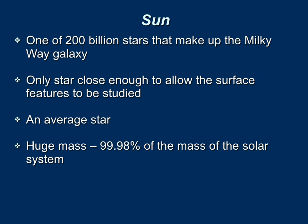And later on, we're going to be talking about our solar system and the creation of our solar system. And I just want to remind you, the sun is at the center, and it really does make up the vast majority of the mass within our solar system. The rest of the planets are rotating around the sun.